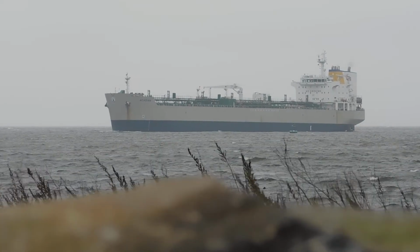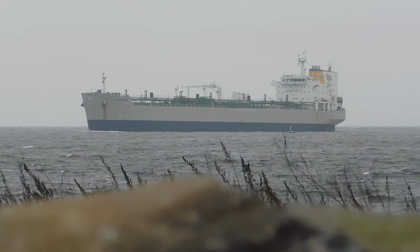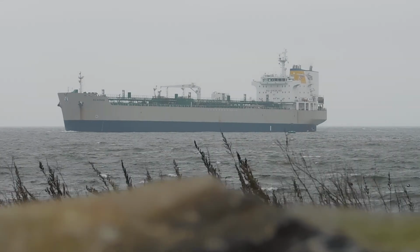The weather people said it was supposed to start raining around 3. It's now almost 5 and it hasn't rained yet, so that's a good sign.